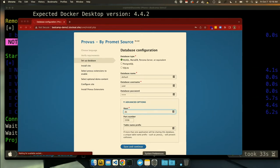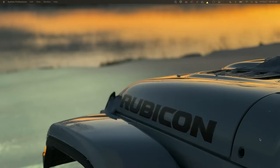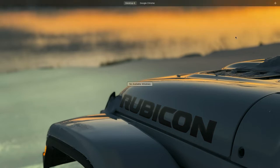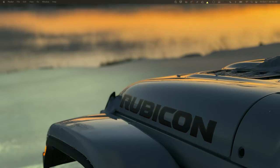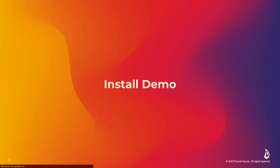Should just work. And we'll go back to the slides. All right, that's it. There it is. That's good. And there we go. So that's the install demo.